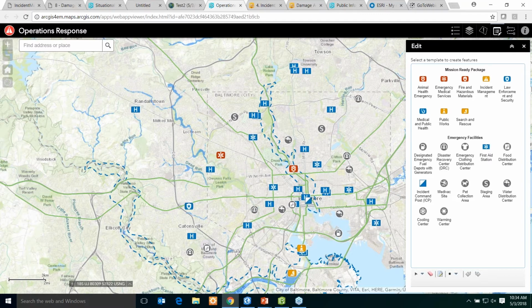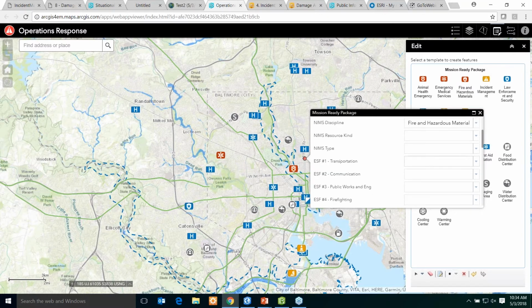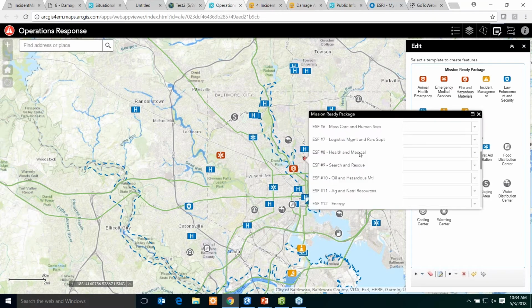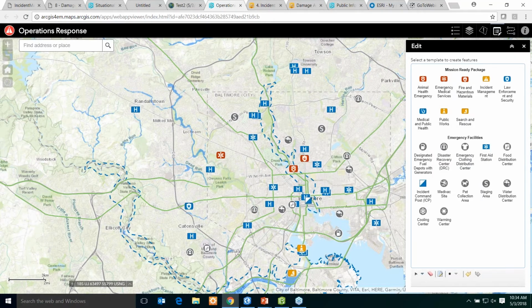And this is allowing me to fully not only understand what's going on, but let's say I have additional assets or an additional need for assets, fire and hazardous materials in this location. I simply pick that from my editor tool, click on the map to provide where I'd like to put those mission ready packages, and populate the information required in order to do that. So now you'll see that even though I didn't populate any information, the point is there and we're operationalizing on what's happening. So this allows us to staff the need on the ground.